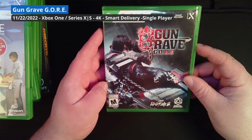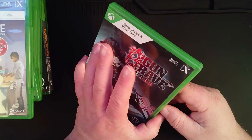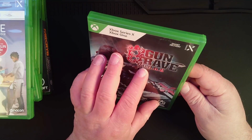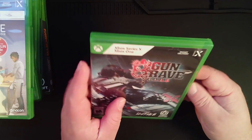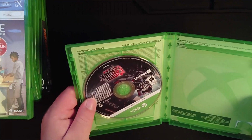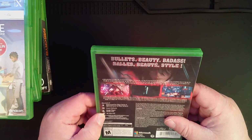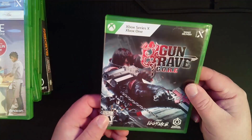Gungrave Gore. So Gungrave was a classic anime. Again, another one of the Xbox Series X One releases. You see the title there. Smart delivery, 4K, single player game only. Should be interesting to give that a play if you're a fan of the anime.